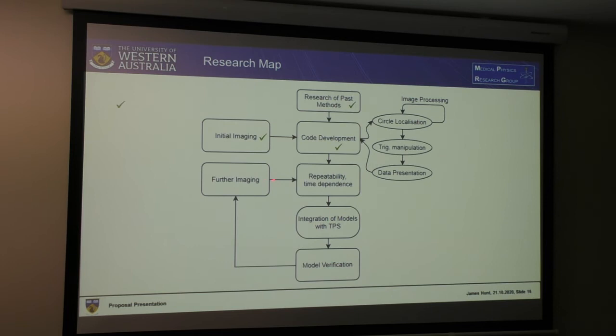From the code development, I want to have further imaging done, so we can check for repeatability. I also want to look at time dependence to see if the machine changes over a period of months or weeks. Once I've got that, I can hopefully integrate various models into the treatment planning system of the machine, and use that to verify whether my model is correct. And then I can have a feedback cycle there. Once I've put my model in, I can take further imaging and check whether the model has improved the accuracy.